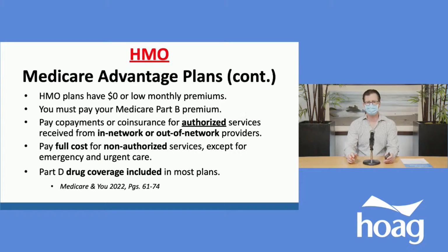So the Medicare Advantage HMO plans here in Orange County, most of them have a zero or a very low monthly premium. You must be enrolled in Part A of Medicare and in Part B of Medicare and paying your Part B premium. And then you will have co-payments or co-insurances that you pay for authorized service received from in-network providers or out-of-network providers when authorized.